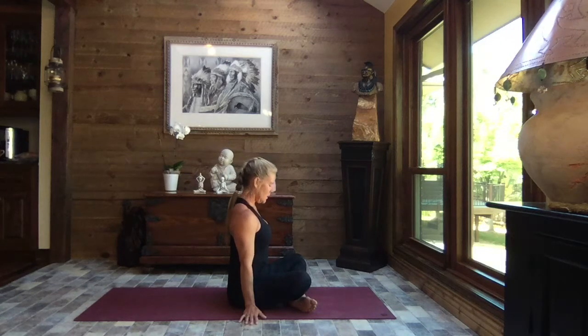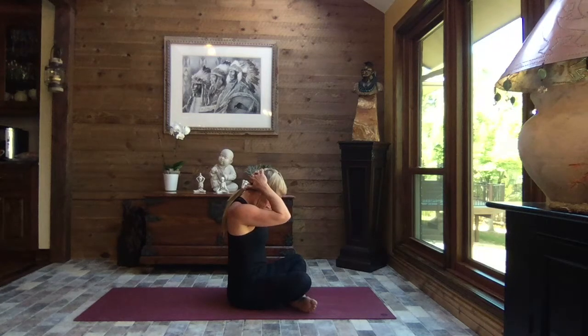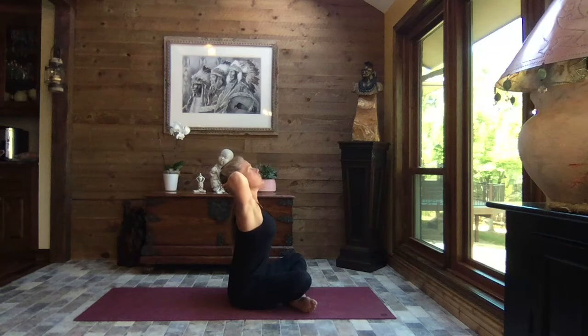Bring the chin towards the chest, bring your hands behind your head, interlace your fingers, and close those elbows around the ears. So depending upon the tension and tightness you have going on in your spine and in your neck, this might be fairly intense, so be nice. Again, show some grace. Inhale, lift the elbows, open them wide, and gently release the weight of the head back into the hands.